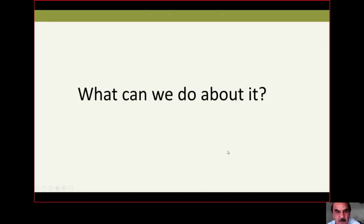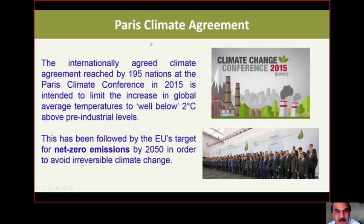So what can we do about it? How can we follow the green line that I just showed you? Well, first came the Paris Climate Agreement, the internationally agreed climate agreement reached by 195 nations at the Paris Climate Conference in 2015. It is intended to limit the increase in global average temperatures to well below 2 degrees C above pre-industrial levels.